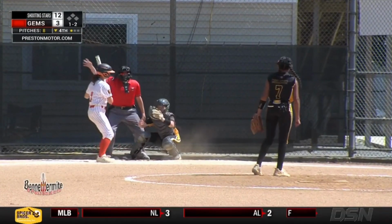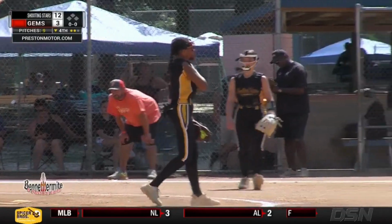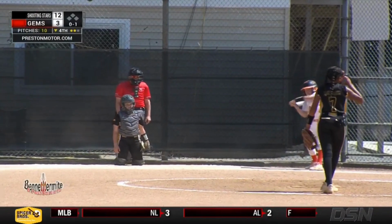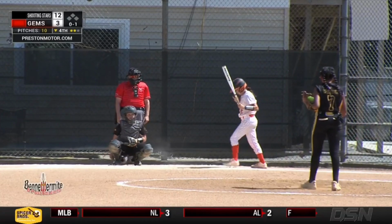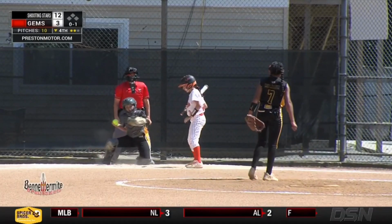And the pitch. And that's going to send Bunch down looking. Gems with more offense when we come back right here on DSN. 0 for 1. She's the last hope here for the Gems. So we believe. Once again, they said there was 13 minutes left, about over 13 minutes ago, and the Gems are the home team. So this would most likely be their last at-bat.